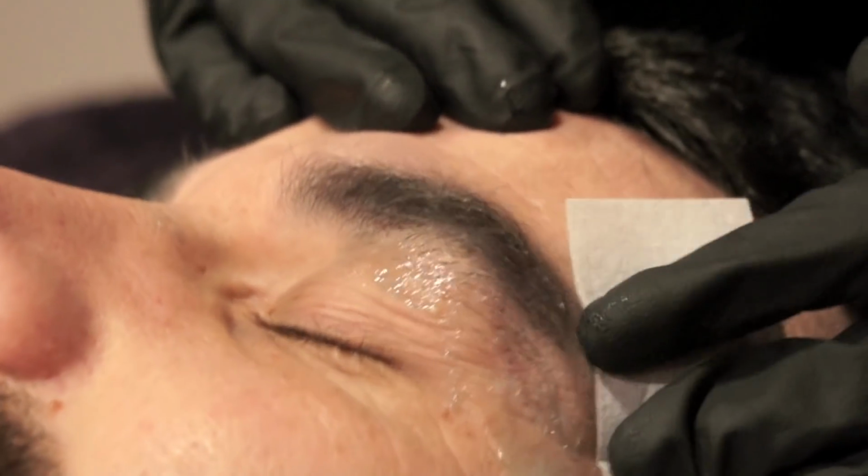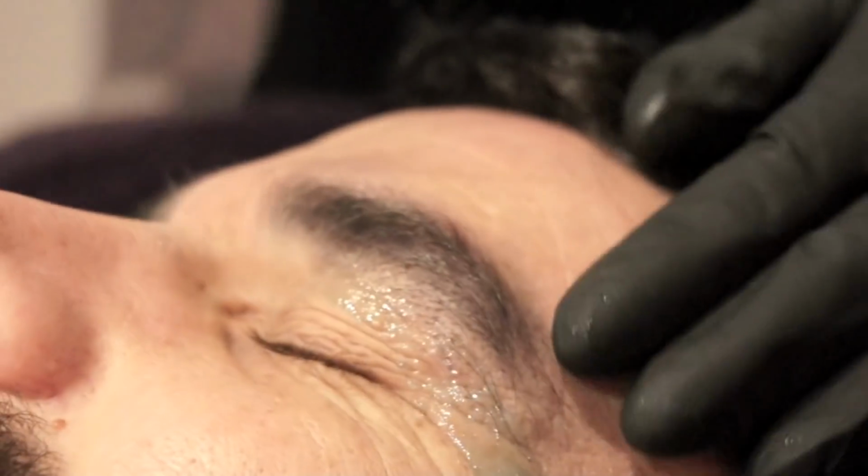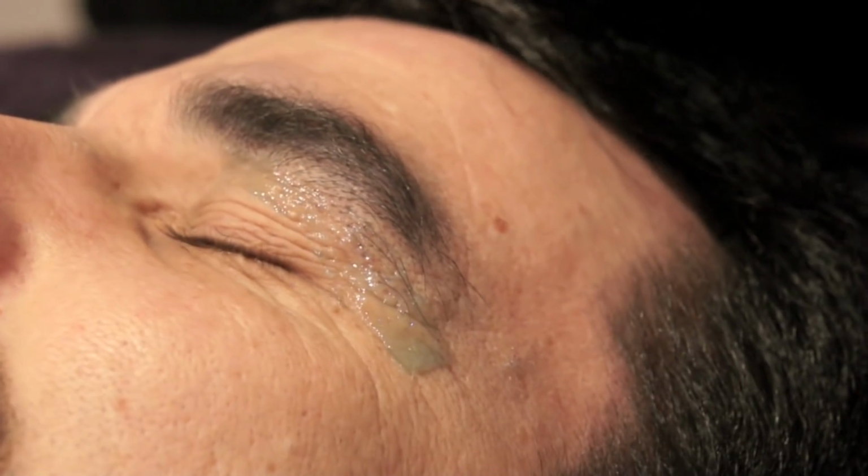So remember how I said that all you need to do sometimes is just a trim with the eyebrows? Well, we did a little bit more. We waxed the eyebrows as well.